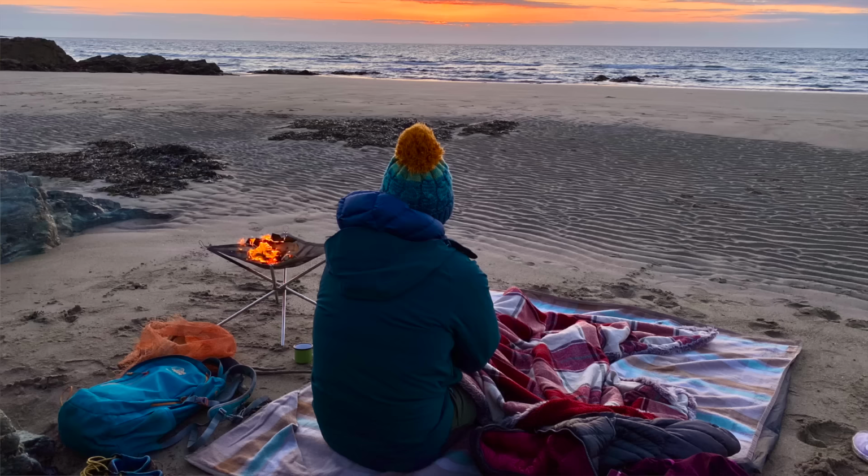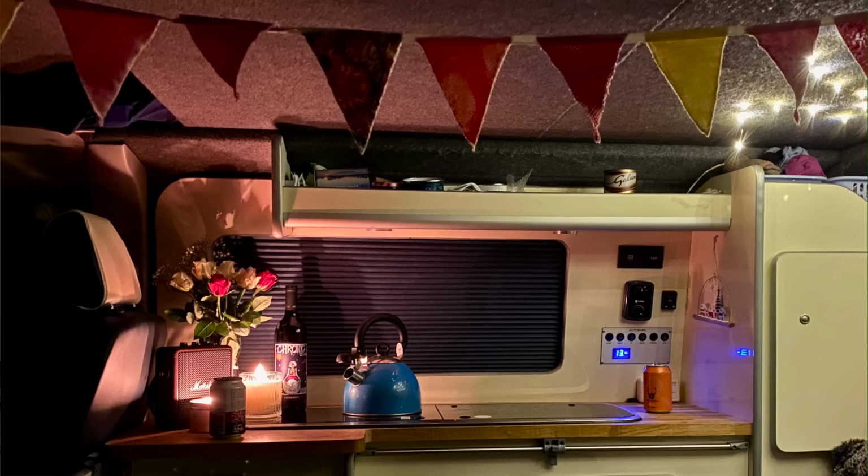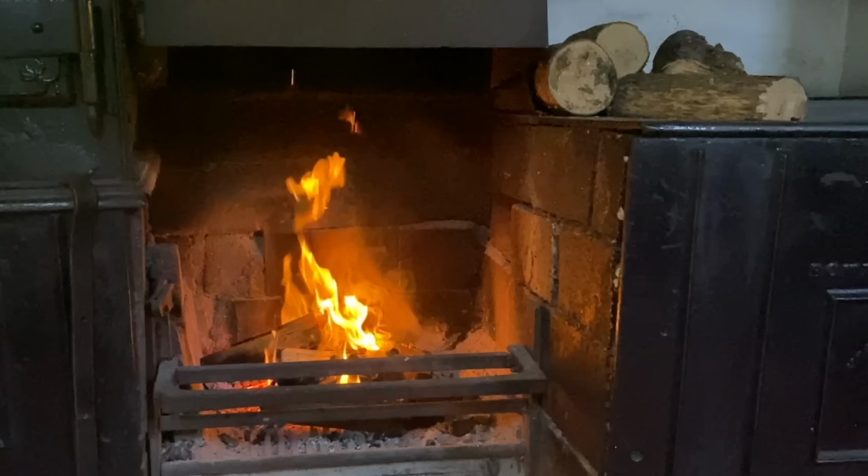Yeah, winter camping is very different to summer camping, but that doesn't make it any less enjoyable. We love getting away in our van in the winter. It's really cozy. We find places that have got nice pubs that we can go to make sure we keep nice and warm. We love getting away in winter.